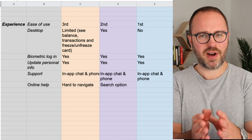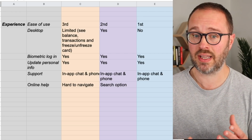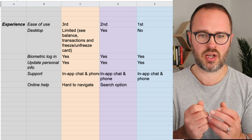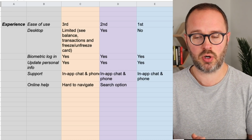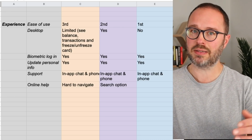Right, this is probably a really important one, actually. And this is about your user experience. How easy is it to use? What is the support like? Now, they all do what you'd hope they do in terms of biometric login. You can use your face or your thumb to log in. That is fantastic. In terms of getting support, again, there are no branches, but let's face it, who goes to a branch for support anymore? But they have in-depth in-app live chats. Now, I say live, it might be you put a message in and then someone gets back to you later on.